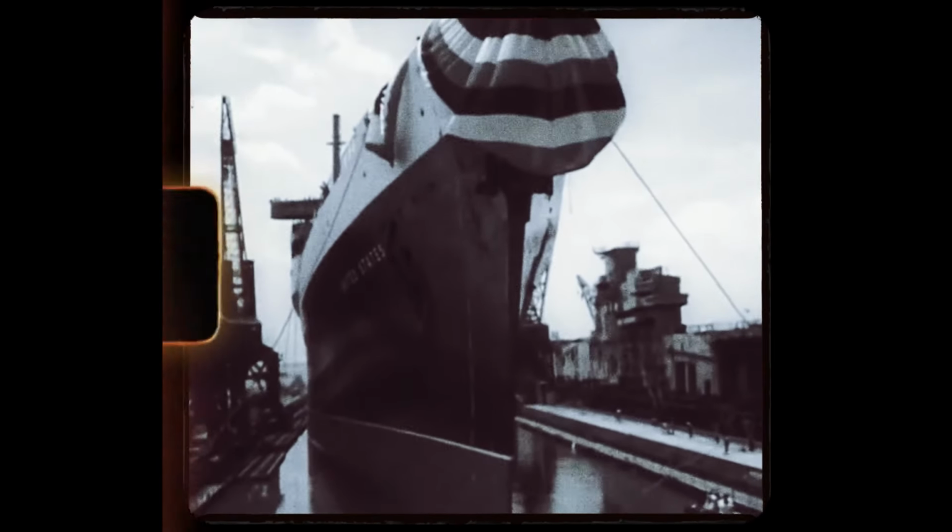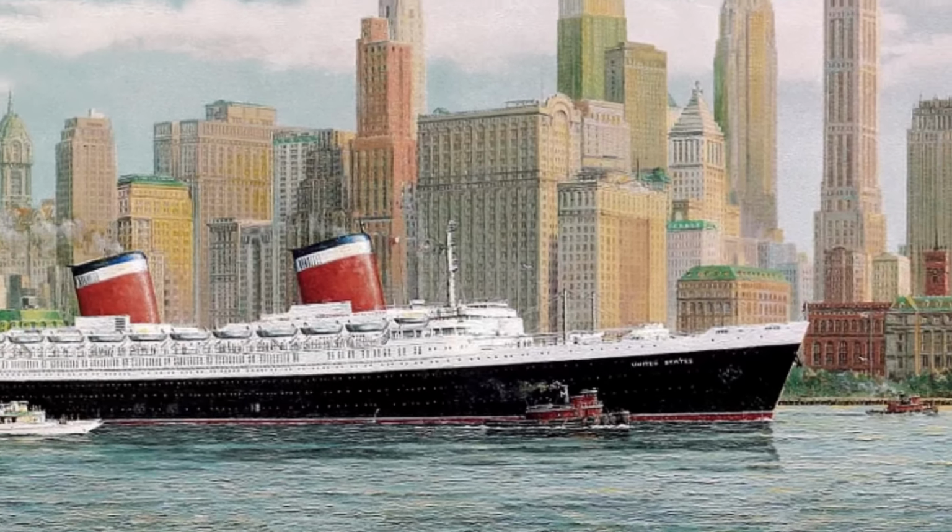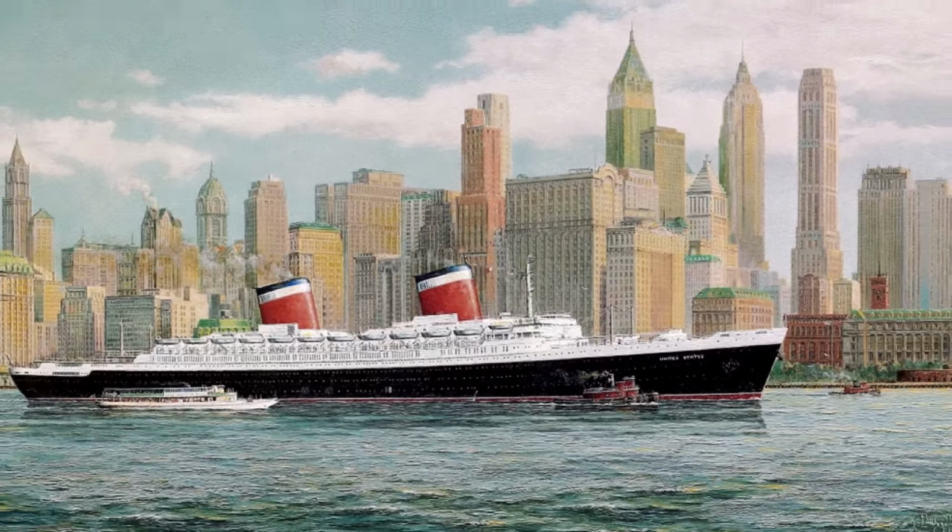The year is 1950. And this year, the United States Line would build their flagship and is still the fastest ocean liner to go from Southampton to New York, the SS United States.